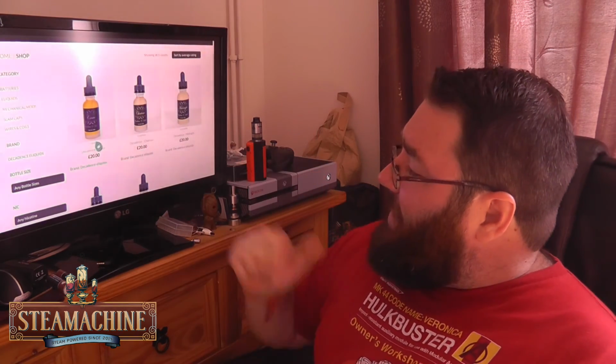They are £20 each. I don't know if you can buy them in the full set with the nice little plastic box. But 20 quid a bottle for 30ml of what I can honestly say is some of the finest American liquids I've ever tried. So I'm not surprised they're quite expensive. Although to be fair, what's that? £10 for 15ml, 20 quid for 30ml? It's about right for American juices.